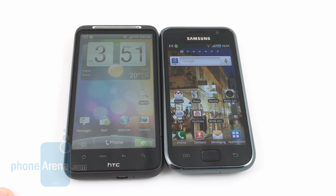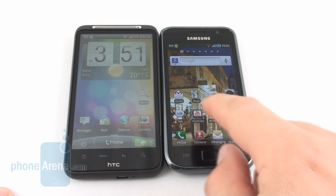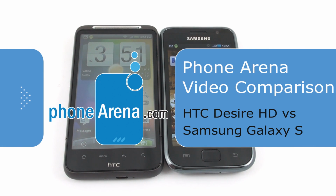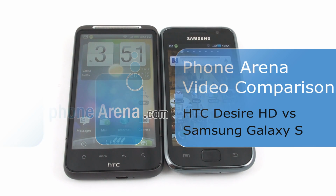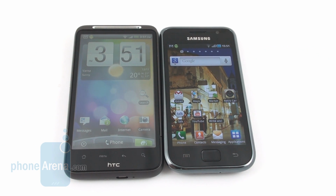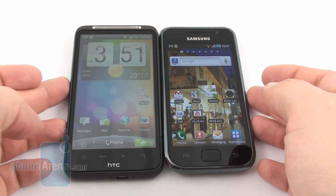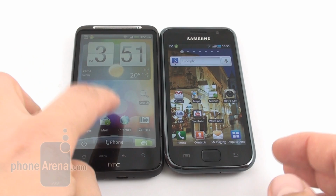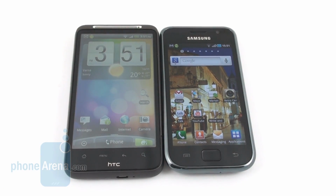Hi all, today PhoneArena is making a video comparison of the Samsung Galaxy S and the HTC Desire HD. Currently these are the only two handsets with huge screens and the next generation chipsets made with the 45nm technology, making them a lot faster in graphics and overall performance on the same battery charge. There really aren't any alternatives to these two in that respect. If you want a big screen, you'll probably be choosing between the HTC Desire HD and the Samsung Galaxy S.